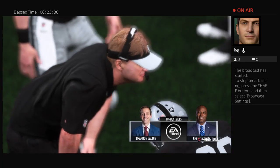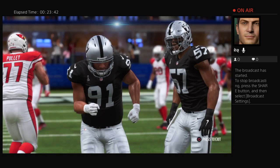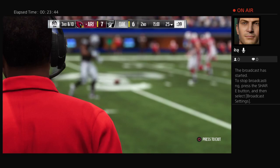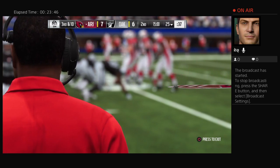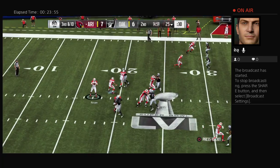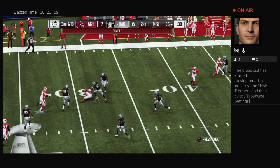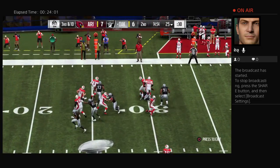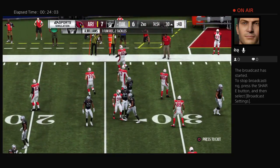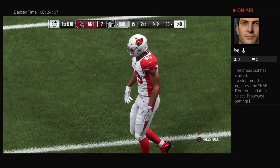Ready to go now in the 2nd quarter. Brandon Gaudin, Charles Davis. It's the Cardinals in possession of the football. They've got it 3rd and 10 here to start things out. Now let's go. Green, 39. Green, 39. From the gun, it's Rosen. He targets Jordan Matthews, and it's caught. And oh, he coughed it up, and the Raiders pick it up. And his guys will take over at the 30-yard line.